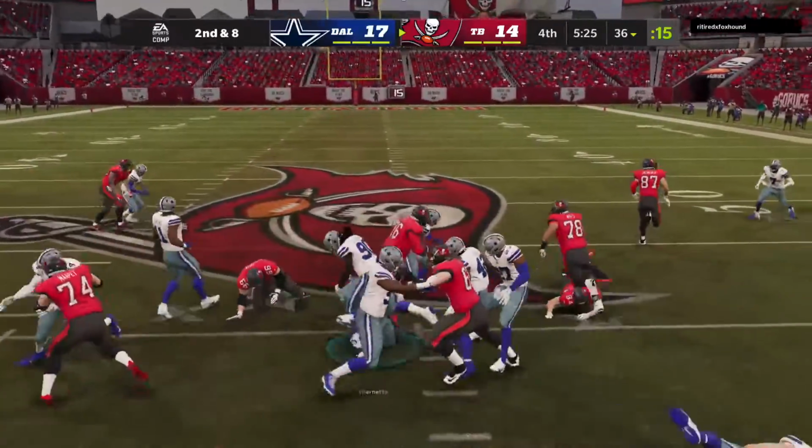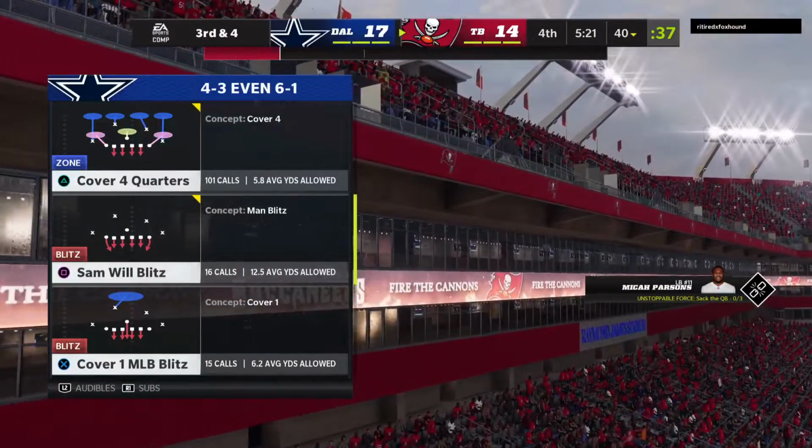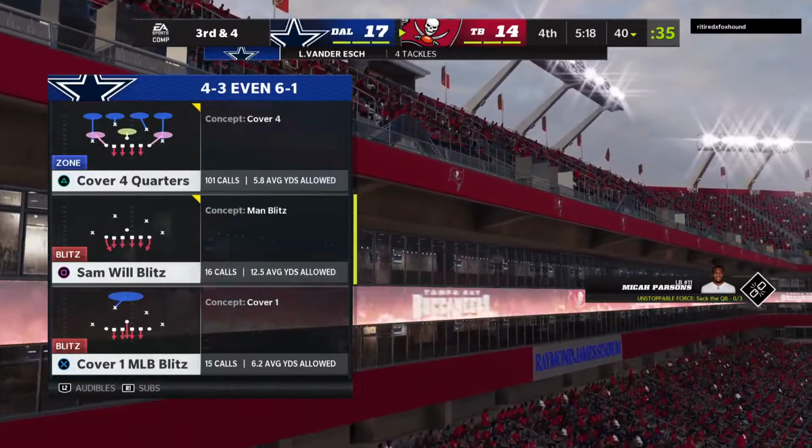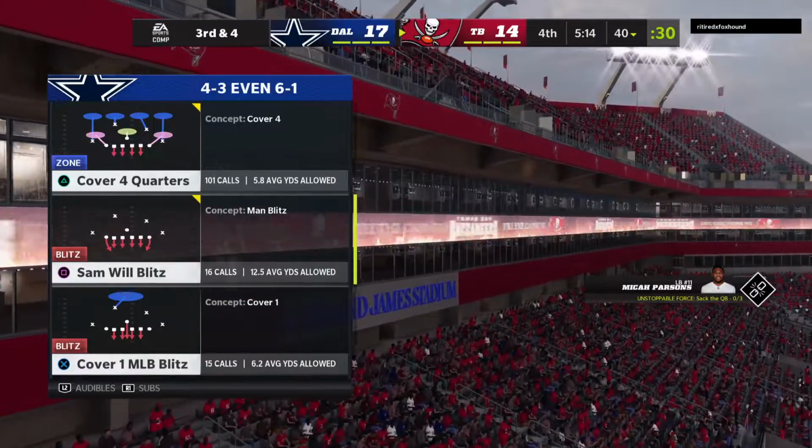Second down, back to Fournette, and he'll take this one for about four up to the 40. When you find that kind of yardage, you couldn't be more confident as a ball carrier. And guess what? You're going to go back and tell your offensive coordinator, I'd like to keep carrying it, thank you.